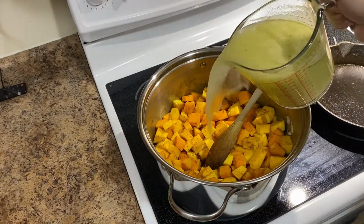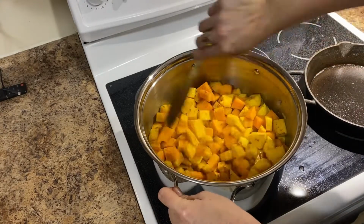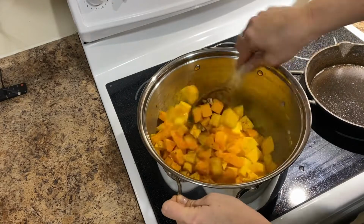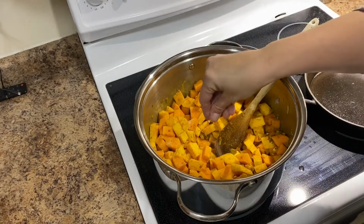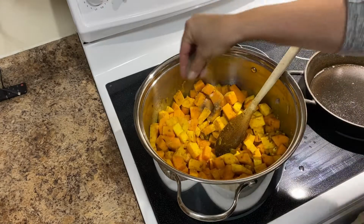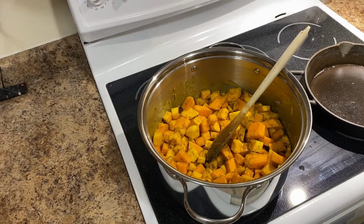And I'm also just going to add a splash of the vegetable bouillon. Okay, we're going to add a good pinch of salt, good pinch of black pepper as well. So that's been kind of tossing around for about 4 minutes.